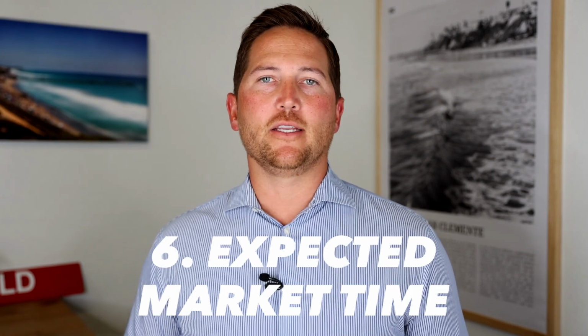Key stat number 6, expected market time. This is the time from when the sign goes in the ground till the home is under contract. If we look at Orange County as a whole, homes between $1 and $2 million, the average expected market time was 75 days. Now conversely, let's look at homes between 2 and 4 million. That average expected market time is going to go up. So if you're wondering, 75 days and 98 days respectively for expected market time, what does that mean?